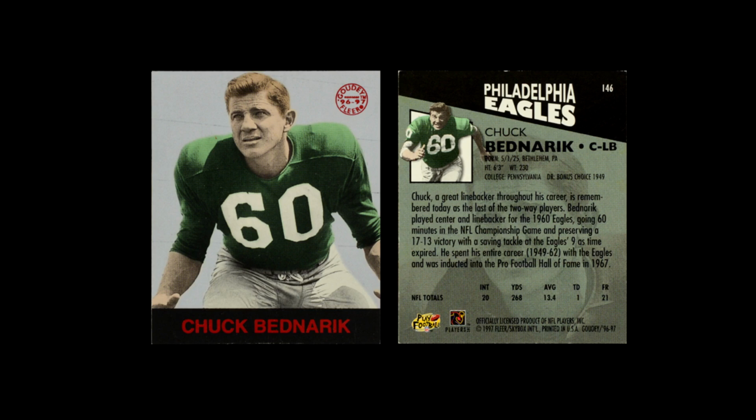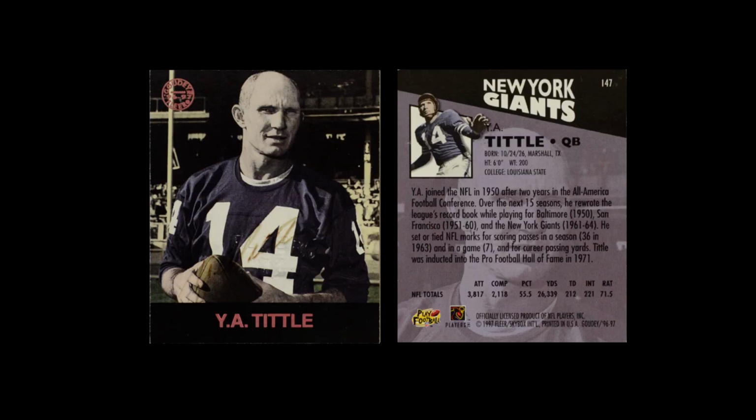But because they signed a contract with Fleer, why not sign on to that to do autographs? And they most certainly did. So both of the legendary players, Y.A. Tittle and Chuck Bednarik, did autograph cards, and the autographed cards are the parallel, but there are two ways you can tell that it's the autographed card.